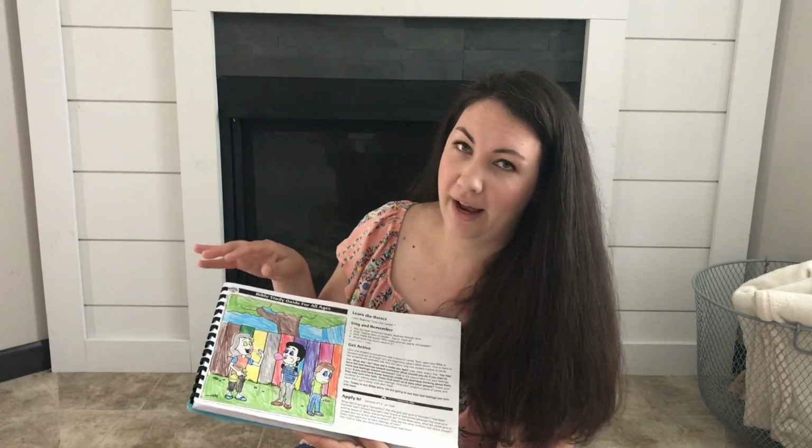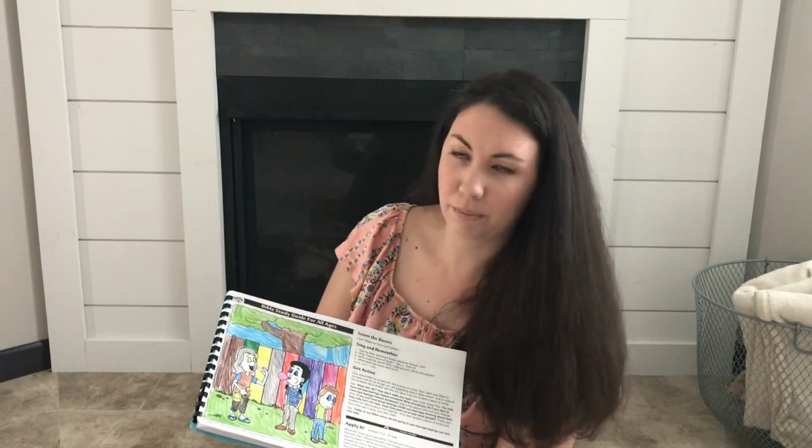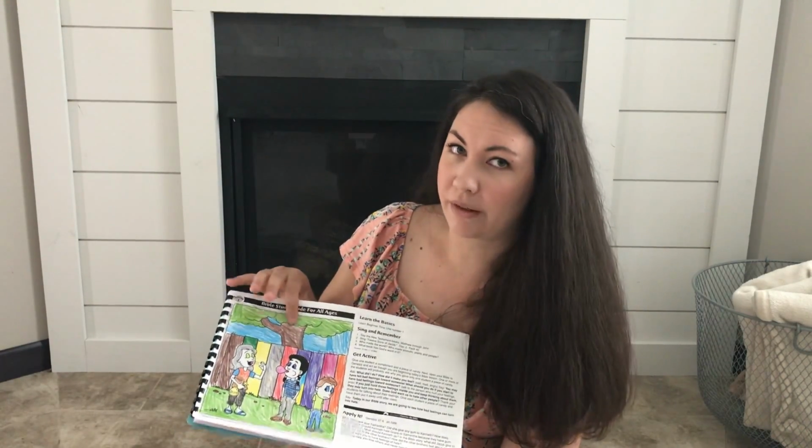We would do our read aloud right after Bible time. It also gives you a little prayer prompt at the bottom, which we would usually do, and that was just good practice for my kids learning how to pray. After we would pray, we would do our read aloud, and my girls would color this while they were listening, and that was their favorite part of every day. So we enjoyed that a lot.